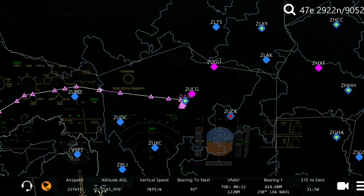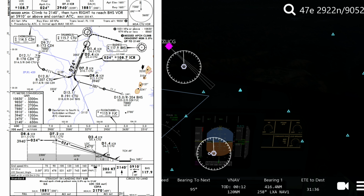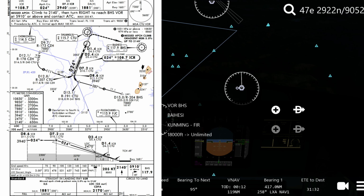The missed approach. It's basically, I'm reading as I'm telling you. So the missed approach: climb to 2,140 feet, then turn right to reach VHS VOR, VHS in here, at 5,910 or above, and contact ATC, max speed 205 knots.